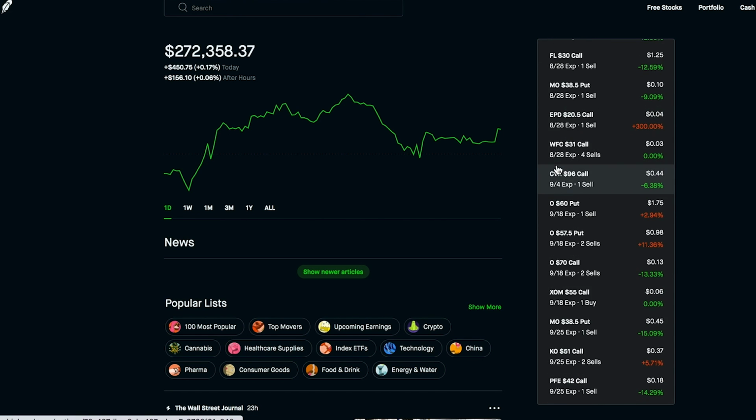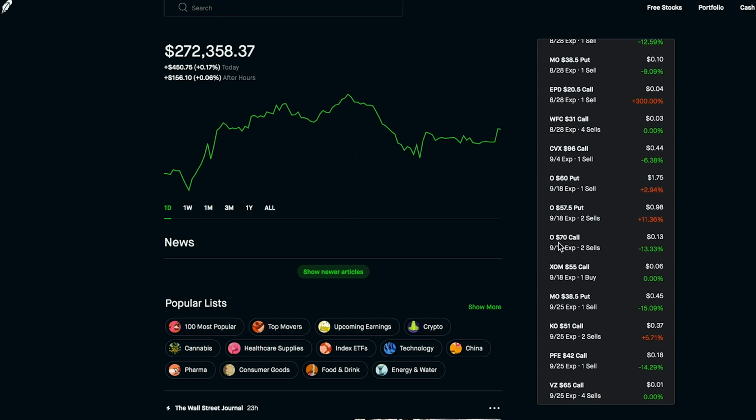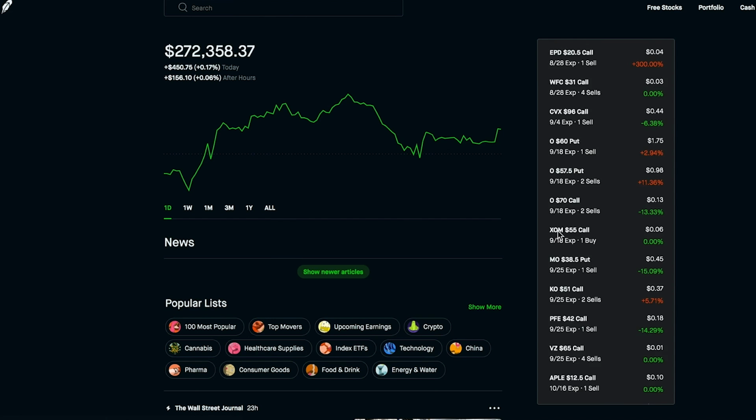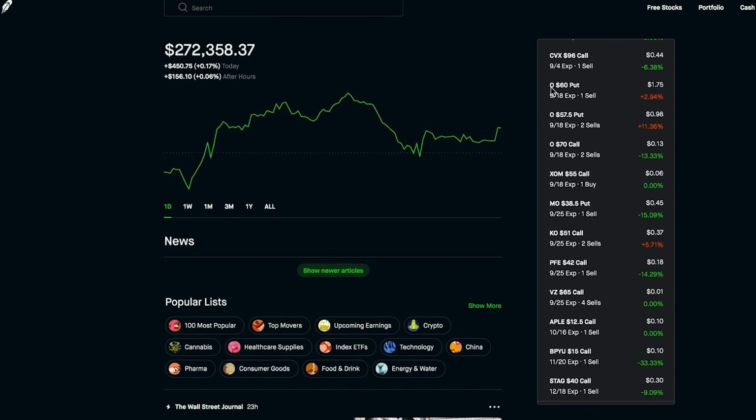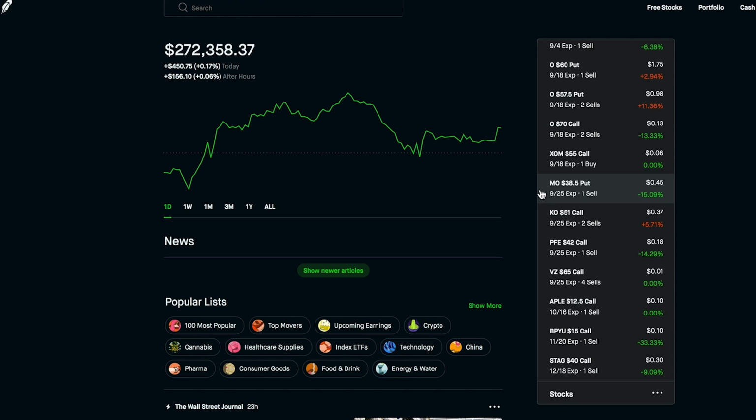The reason that I picked different expiration dates like this is just because there are different amounts of premium that you can earn when you are trading options with any given stock. When it comes to options trading, there are a lot of different variables to take into consideration. A lot of stocks do move a lot differently, and there are different amounts of money that you can earn depending on the stock and how it moves frequently.